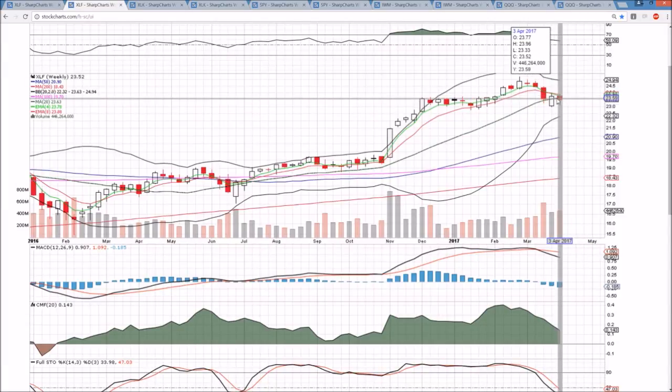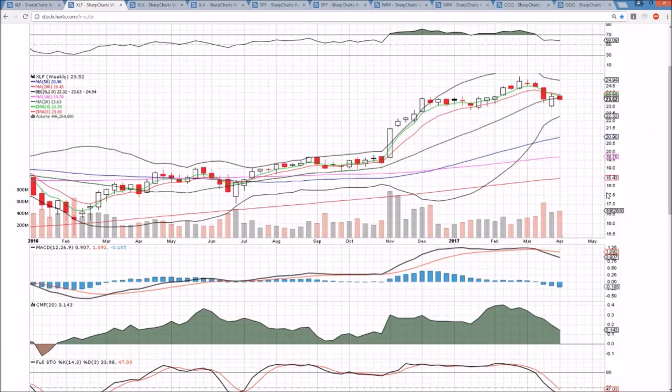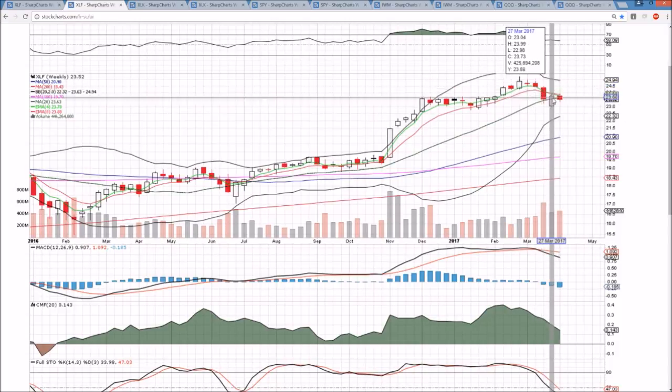We have a bearish TCG cross with the 4-period exponential crossing over the 8-period to the downside. We had a bearish MACD cross up at the top, and we are, like I said, not confirming that bullish reversal candlestick from last week. So from the weekly perspective, the bears are still in control of the short term, looking at the past month.